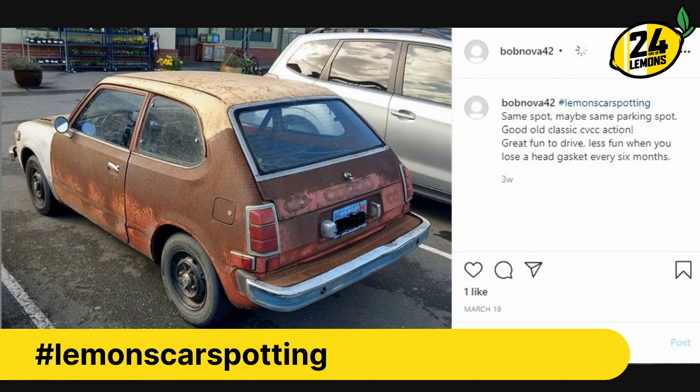I think the V is vortex and combustion is one of the C's. Probably controlled is one of the other C's. Anyway, this contributor, Bob Nova 42, I'm not sure if we've seen a post from him yet. He says, great fun to drive, less fun when you lose a head gasket every 6 months. I didn't know that was a feature of this era Honda, although the fact that this one is driving around now maybe hints that that wasn't a widespread problem.